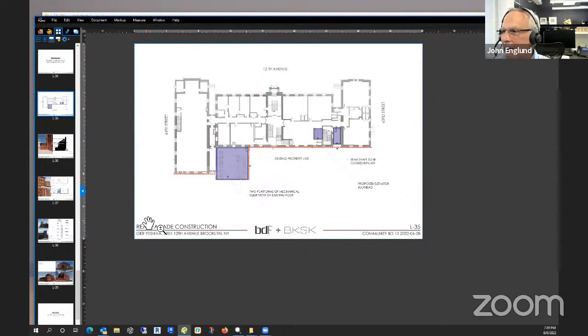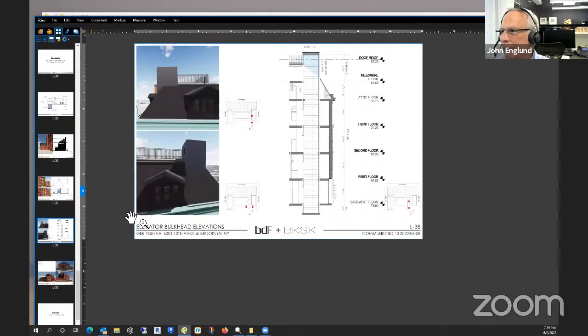The elevator will serve, as I say, all floors of the building, which will require it to come up a little bit above the height of the guardrail. We're proposing to clad the elevator in a light gray sheet metal that will blend with the other grays and dark objects up on the roof.